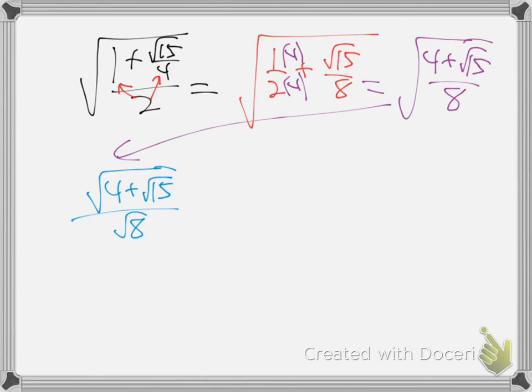Is that good to there? And, right? Okay, all I did was the root over the whole thing, top and bottom now. Now, root 8, what's that? 2 root 2. Good? We're almost there now. There's a long one. It will end. This problem will end.